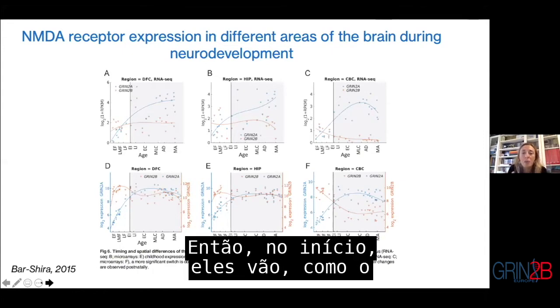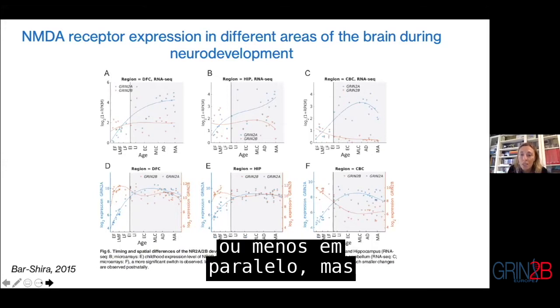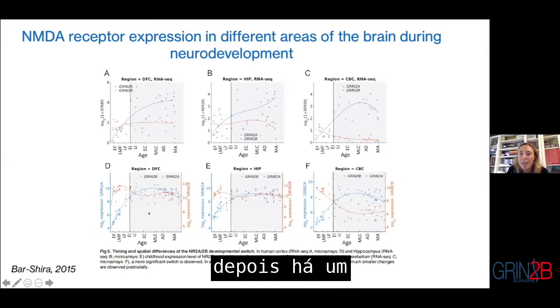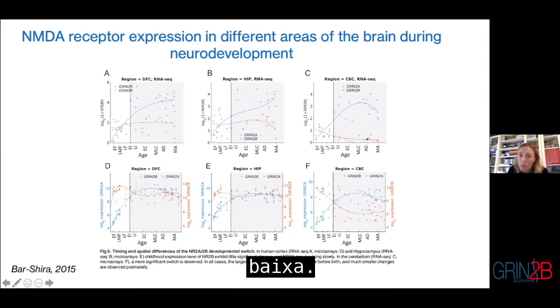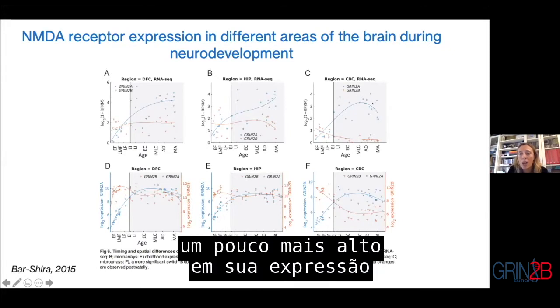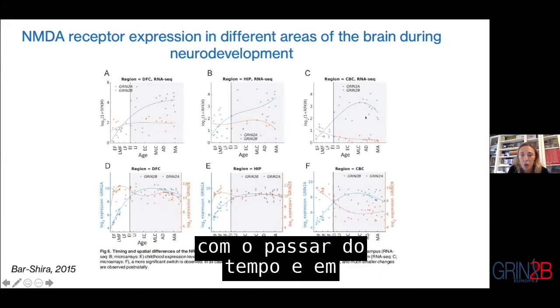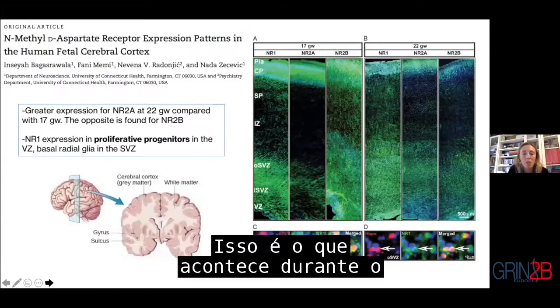So at the beginning they go, as Dr. Artafat just mentioned, more or less in parallel, but then GRIN2B goes rather low in its expression, and in the opposite way, GRIN2A goes a little bit higher in its expression as time goes by, and in different brain areas. This is what happens during development.